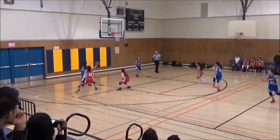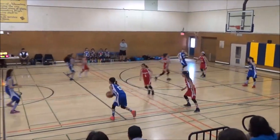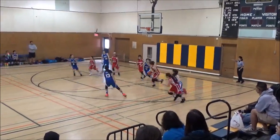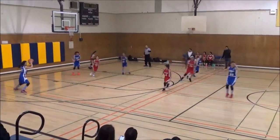Aware of the basket. And almost a strip there. Get it, get it, get it, Tate. And drives. No, dishes to number 23. Oh, that's Cassie. Good move, out to Kelly. Kelly can't get it. Oh, good speed by number 13.